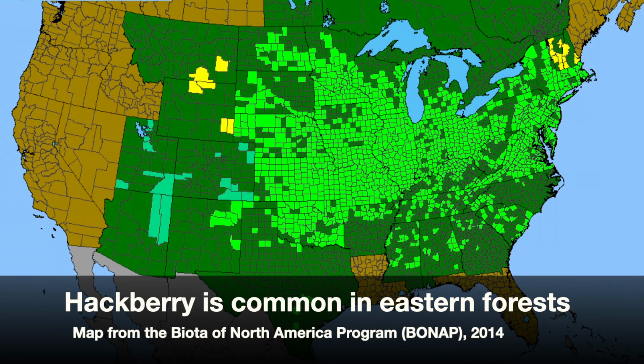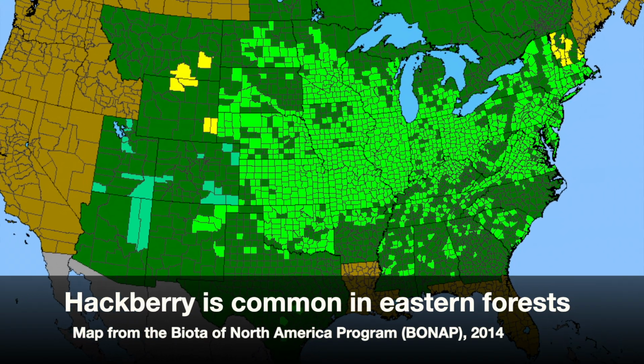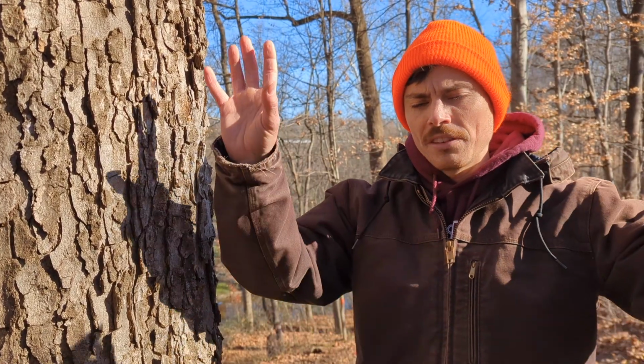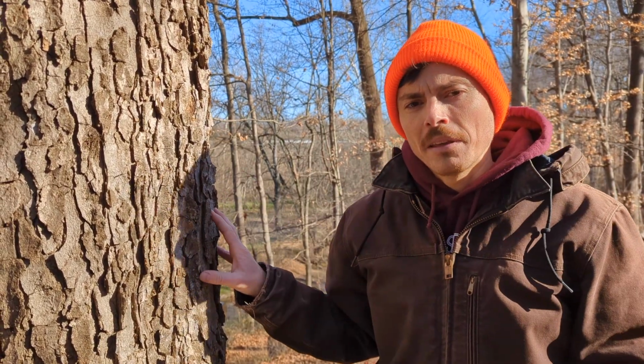Their range is pretty large. It's most of eastern forests, except kind of the deep south. There are some related species that are found down there. But a little bit north of the deep south and east of the Mississippi, we find this tree pretty commonly.